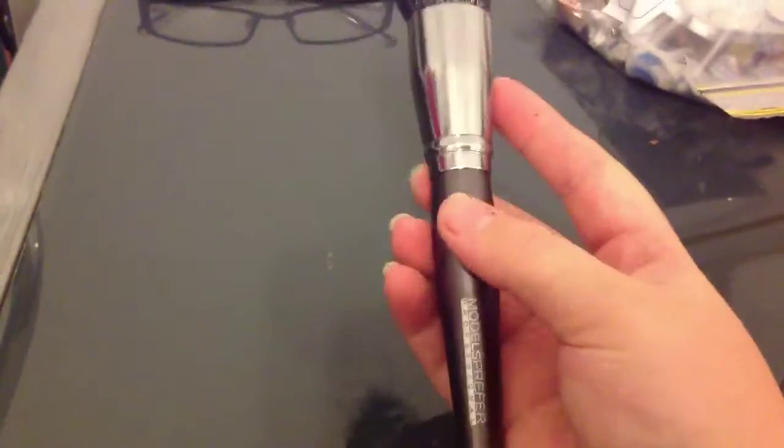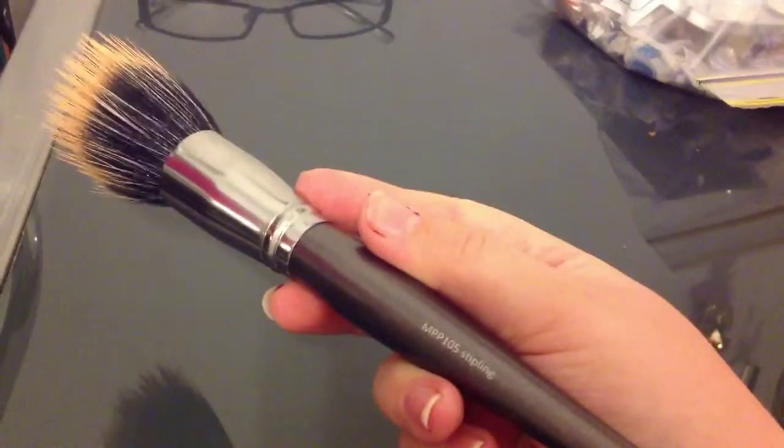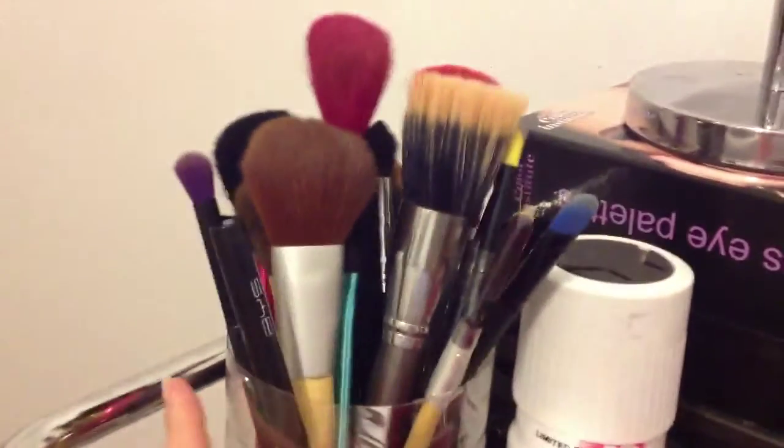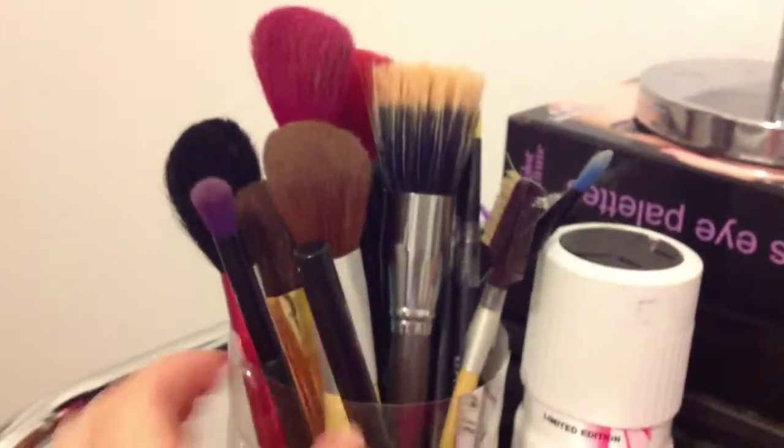This is my newest one. It's a Models Prefer Professional brush, a 105 stippling brush, and the bristles up here are usually white, but they're covered in my foundation. I'll bring this down so you can see what brushes I have.